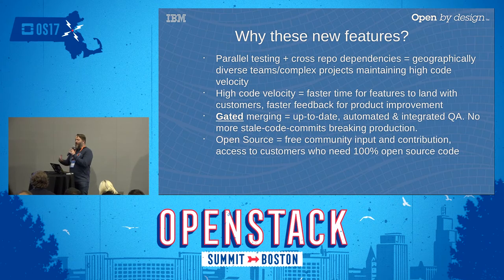So why would you want some of these features? Well, I just went through most of that. But essentially, gated merging was the biggest thing, is that people always felt that the master branch was working. At least it passed some test. Maybe there's some small degree of differentiation between how you use it and how the master tests run. But having a high degree of confidence in the master branch actually matters.